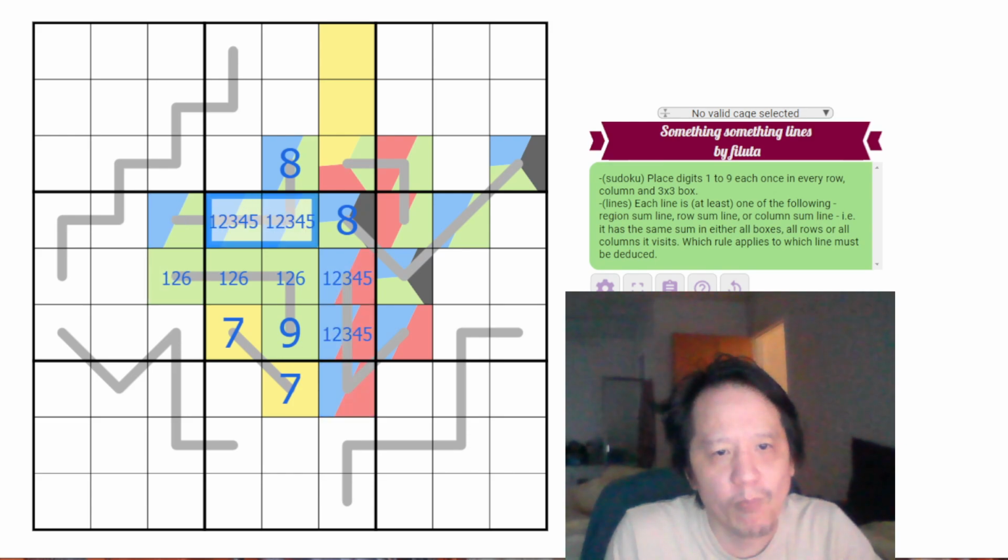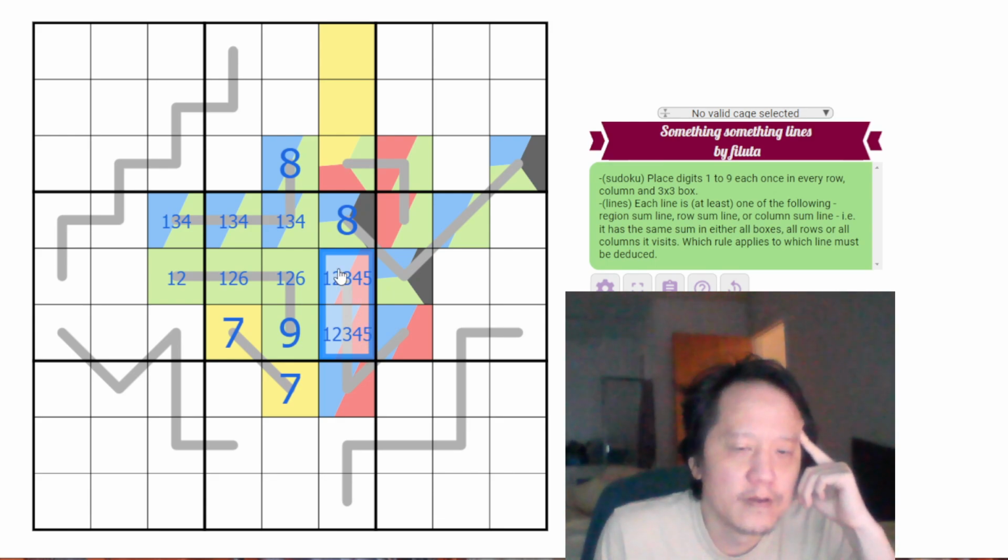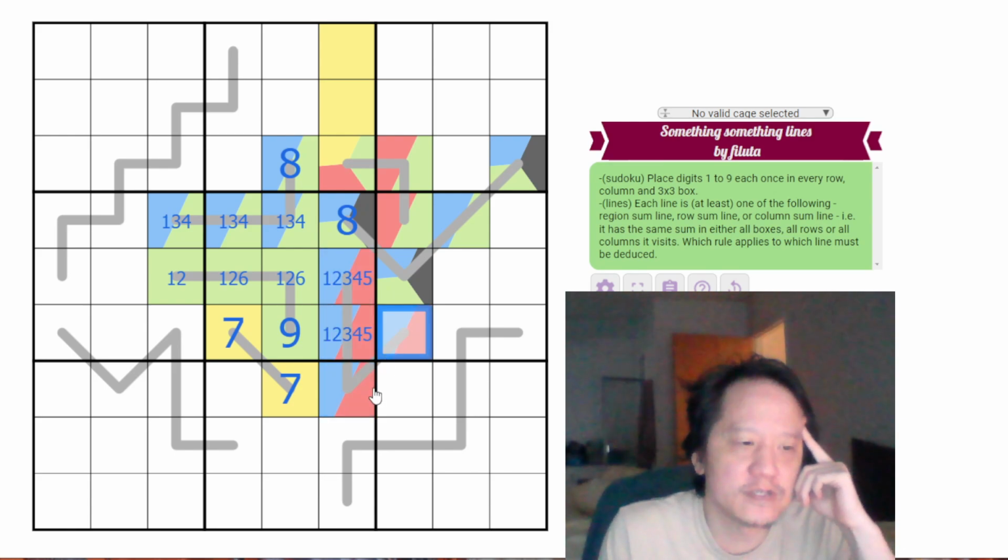So it would have to be 1, 3, 4. This is not 6. This has to be 5 then. Could it be 5, 1? Possibly. Then you would have 6, 6. Could it be 2, 5? This would be 7, 7 then. And you cannot have one.